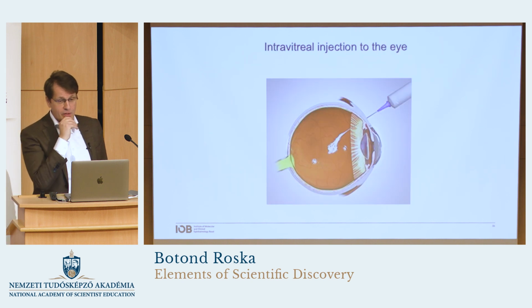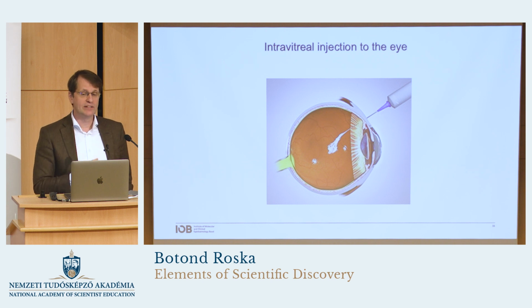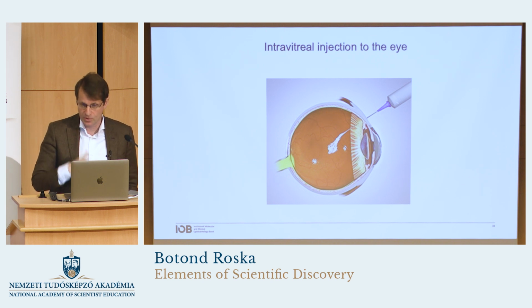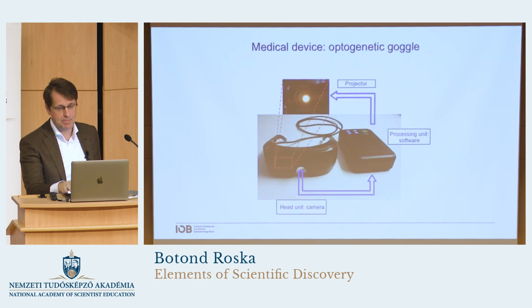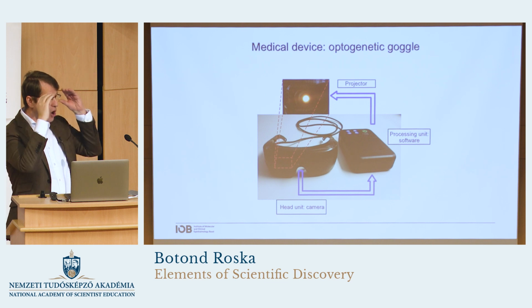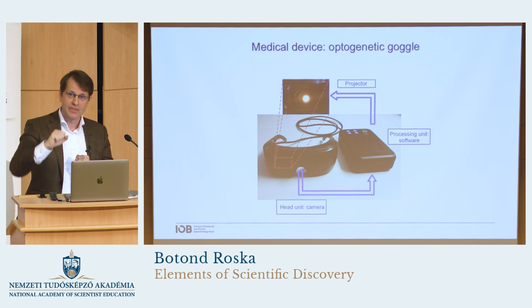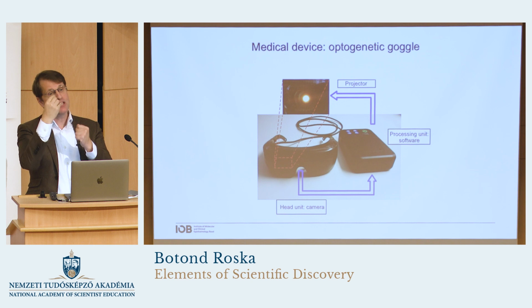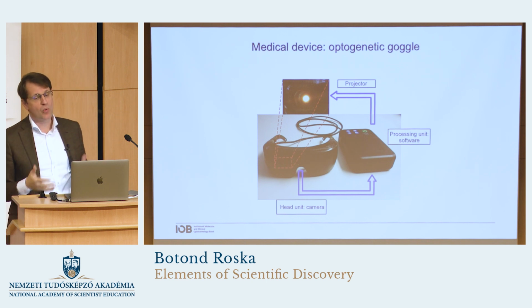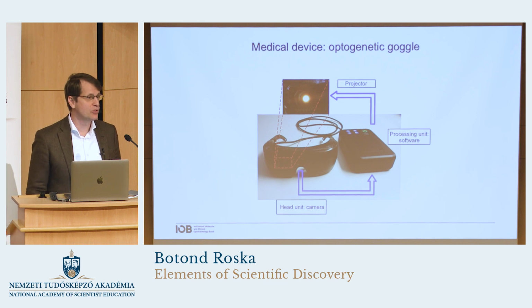So what is this? How do we do it? We simply call it intravitreal injection. This is just an injection to the eye. It takes 10 minutes to do. It's really simple. And we had to develop a medical device. It's a goggle that has a video camera that's watching the world. And it is a little projector that projects something to the eye. So that took a while, and there's a little computer to it.